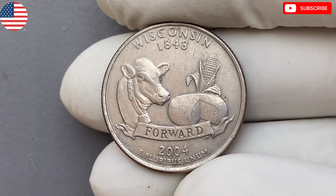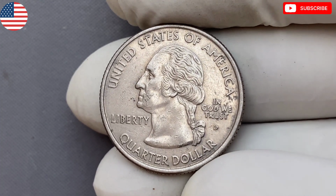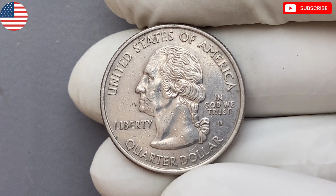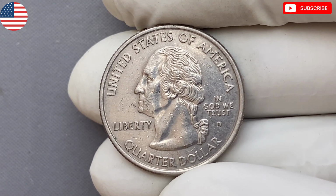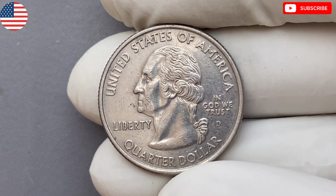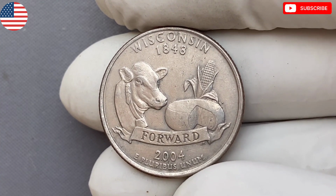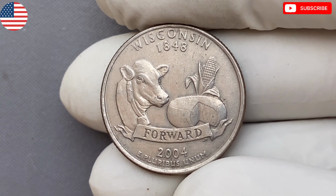But what really makes these error quarters so valuable comes down to 3 things: rarity, condition, and demand. The extra leaf errors were produced in extremely limited numbers. Nobody knows exactly how many, but estimates suggest only a few thousand made it into circulation. That makes them rare. Now, add the fact that these coins are part of a popular series, the 50 State Quarters, and you've got strong collector demand. Finally, if you happen to find one in mint or uncirculated condition, the value can shoot even higher.